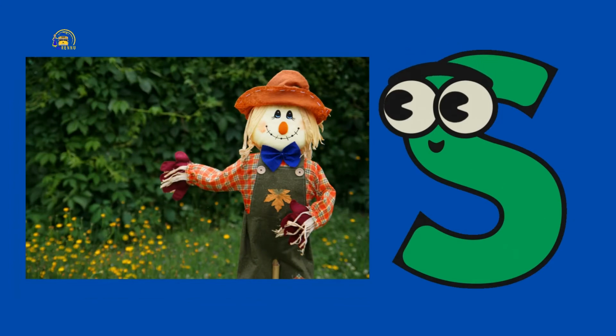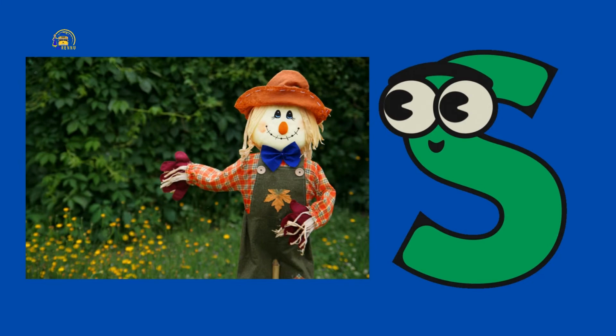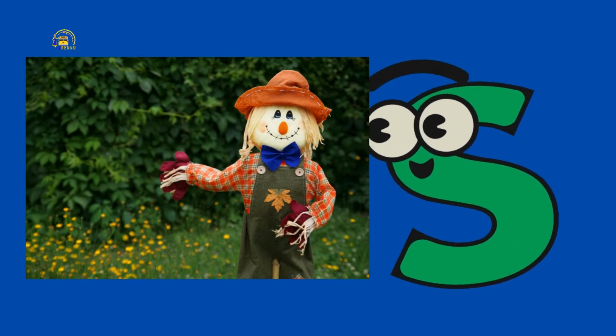This is letter S. S for scarecrow. Scarecrows are found in the fields and they're dressed up with funny clothes and a funny face to chase all the birds away. This is because birds like to come and eat the seeds that are growing in the farm. Can you say scarecrow? Now let's learn this fun song about the scarecrow.